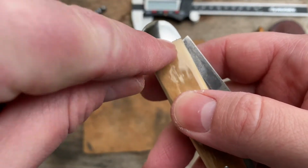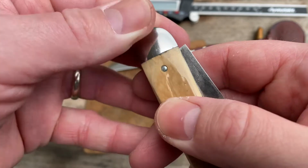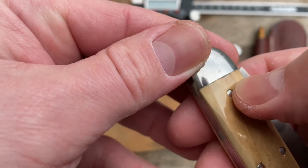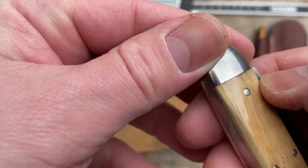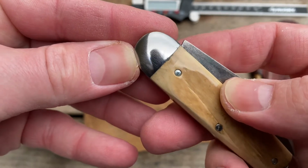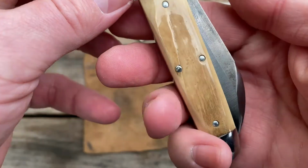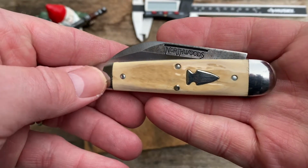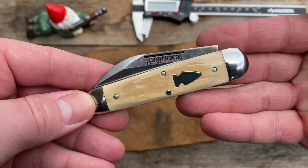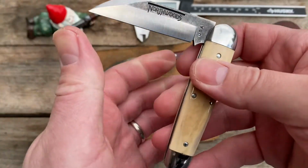We've seen this issue with it. It's not too bad. I'm not going to press down on that though, I'll tell you that. What do you guys think about that? She's nice though. We've got peanuts going everywhere. Anyways, let's get to it. Very, very nice. Very nice.